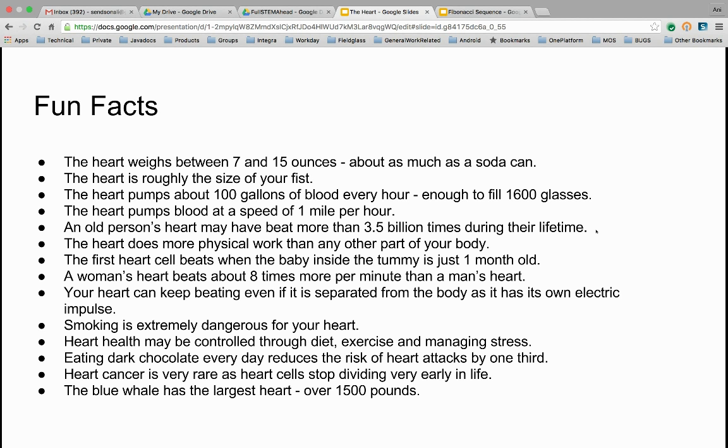The heart does more physical work than any other part of your body, so remember how important it is. The first heart cell beats when the baby inside the tummy is just about 1 month old. A woman's heart beats about 8 times more per minute than a man's heart. I guess that's another thing we're better than them. Your heart can keep beating even if it's separated from the body, as it has its own electrical impulse. Isn't that cool?